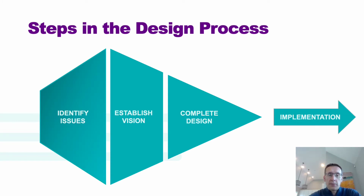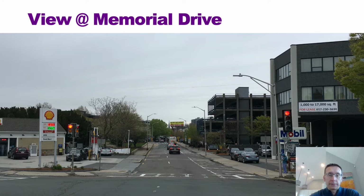Some steps in the design process, as you typically would expect. We identified initial issues right off the bat, and from there we established a vision through a very collaborative stakeholder process. Right now we're in the final stages of the complete design, going to 100% design this summer and looking to go to ad in early fall.